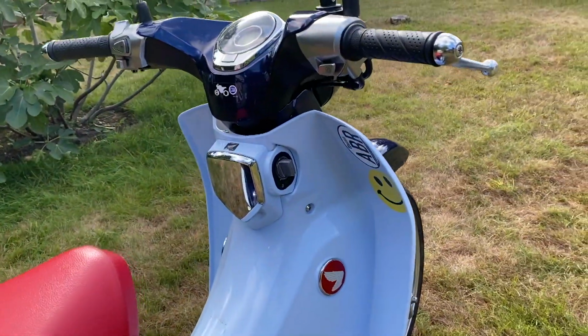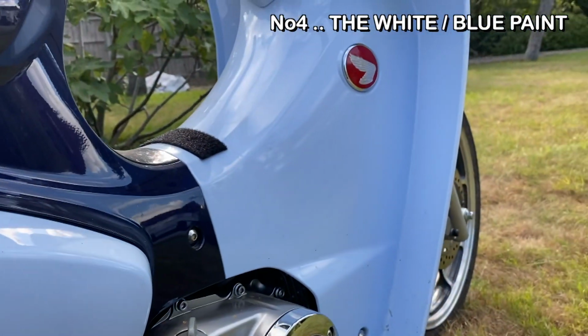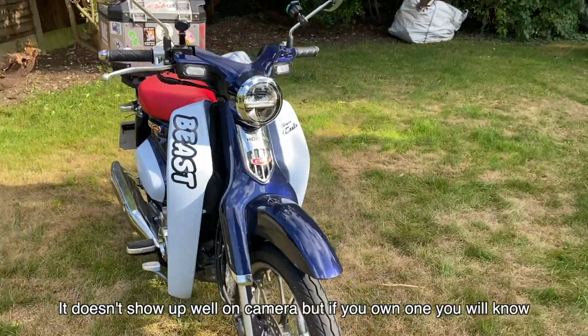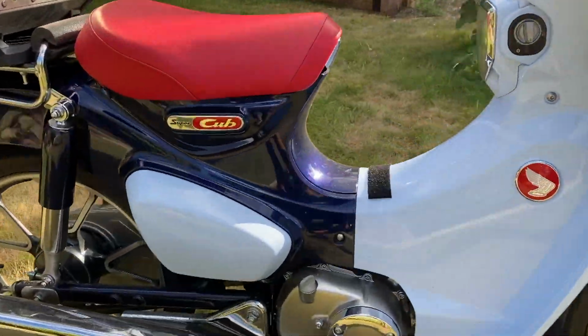Right, number 4. This white paint scheme, or blue paint scheme. I don't know what colour it is. I haven't made up my mind. It's kind of blue in some lights and it's kind of white in others. I don't know whether I can get it to change while I'm walking around from white to blue. There you go. If you look here, it looks pretty white. But then if you come around here, it changes to a weird sky blue colour.